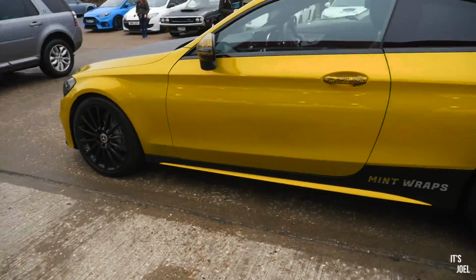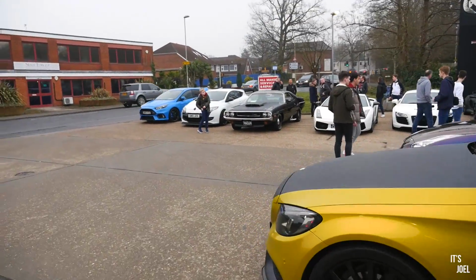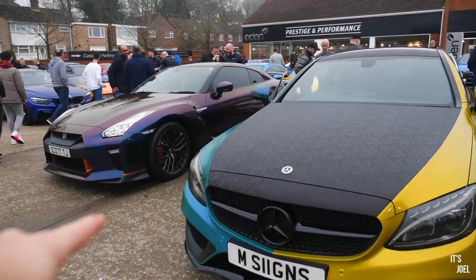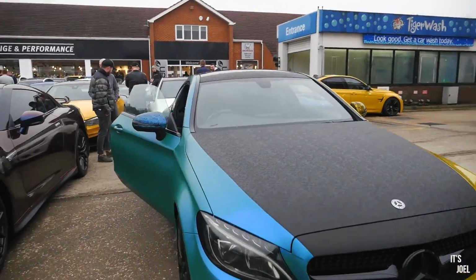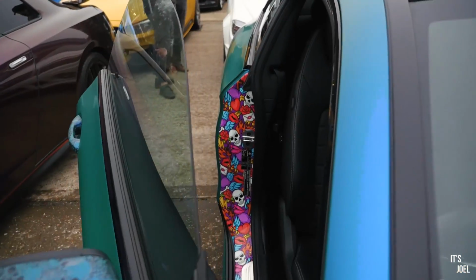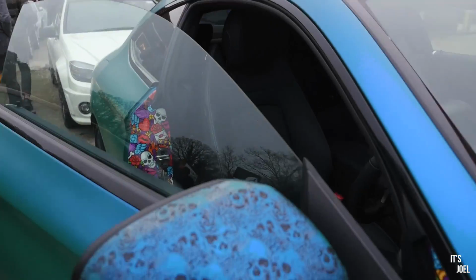I just wanted to point out this insane, is it a C63? I should really check these things before I start filming. It's something, look at it. It's been wrapped by apparently Mint Wraps here, and it's not just this colour, it's also this colour. And look, you can see the doors open, you can see on the inside of the door sills there, it's got an even different wrap. Look at the attention to detail though.